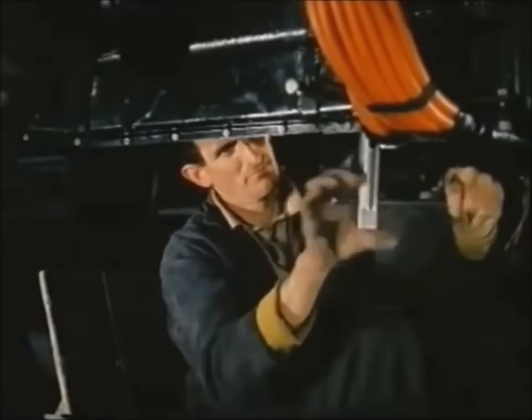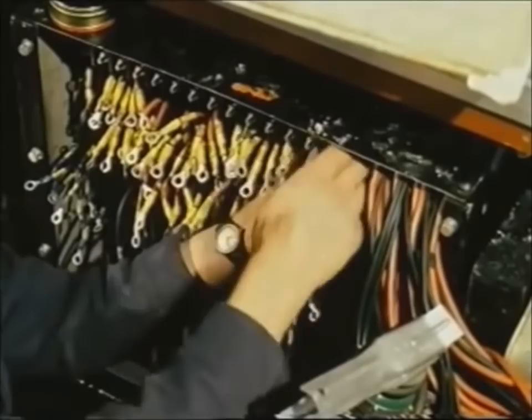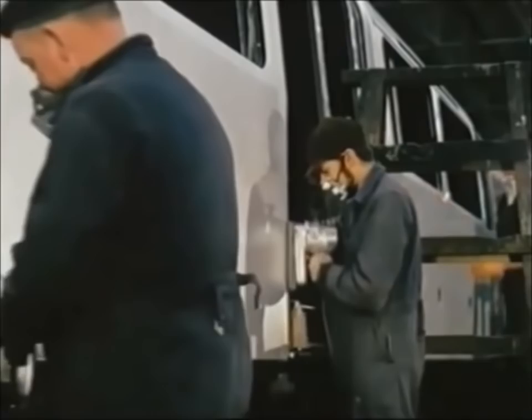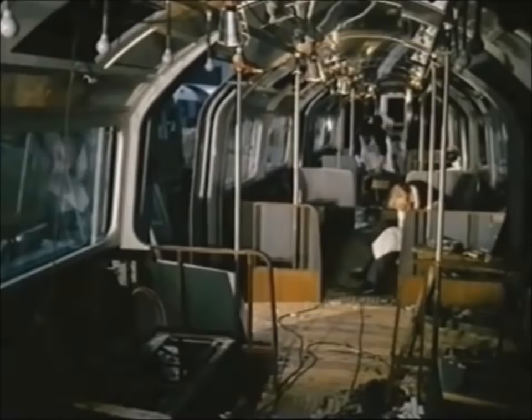Altogether, over 50 contracts and subcontracts were placed with British firms for the Victoria Line rolling stock. The requirement amounted to 30 and a half eight-car trains. Each train has 2 4-car sets. Each set has 2 motor cars and 2 trailer cars. Total, 244 cars.